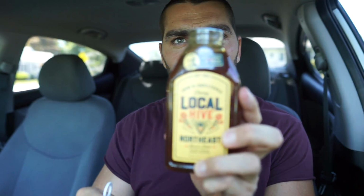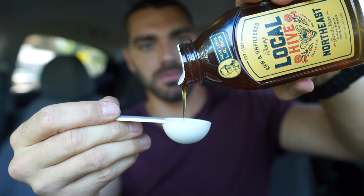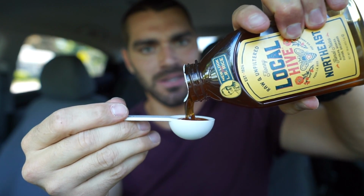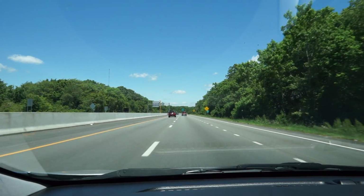And now, one of my favorite carbohydrate sources, some good old honey. So we're gonna do a tablespoon here, which is about 17 grams of carbohydrates. Ain't no donut, but that's pretty sweet. So we just took down 11 grams of fat, 96 grams of carbohydrates, and 5 grams of protein. That is basically my pre-workout meal, and it is time to go train.